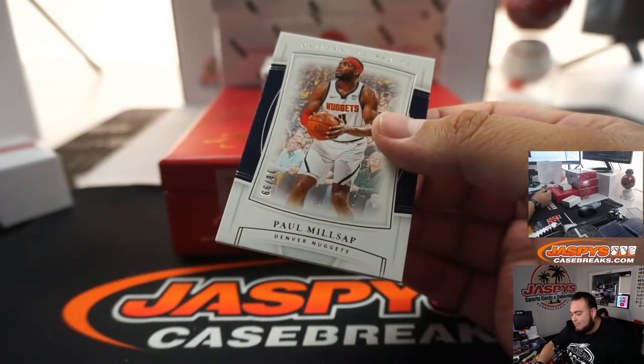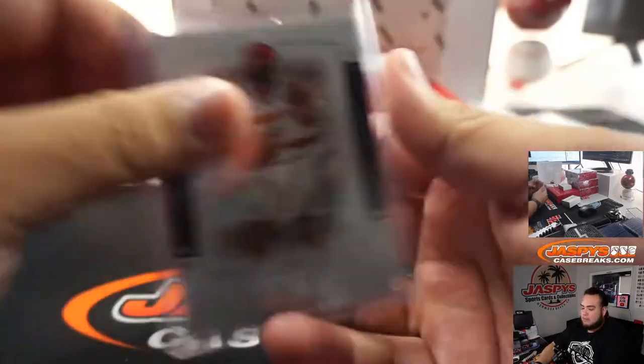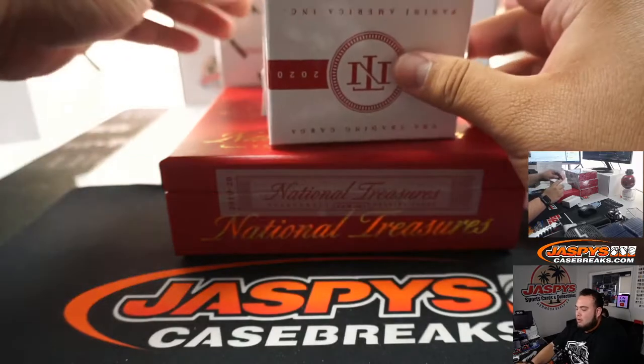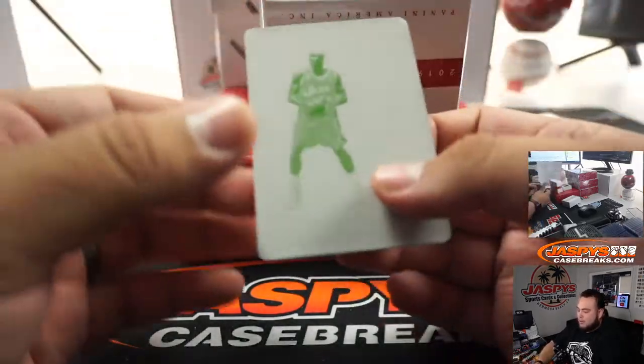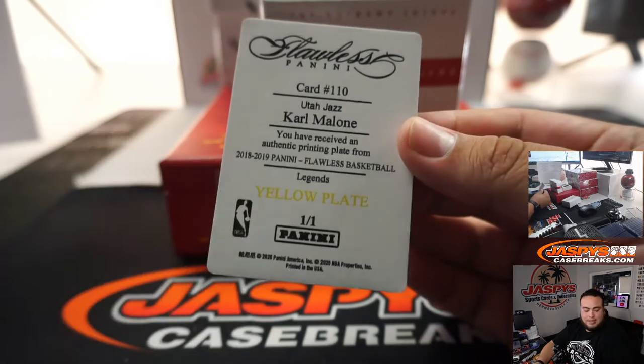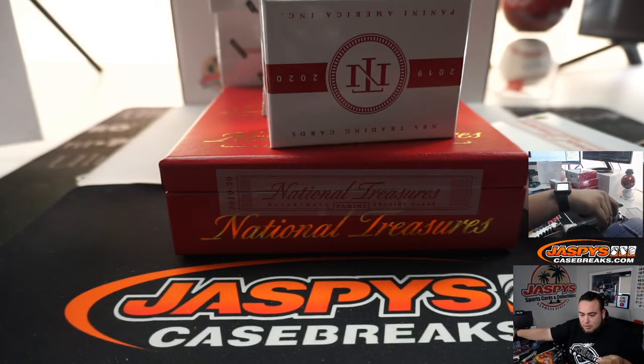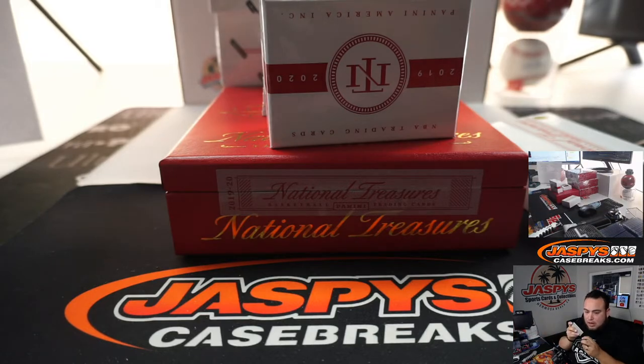All right, Paul Millsap for the Denver Nuggets to 99. Printing plate 101 for the Jazz. That looks like Karl Malone. And there you go, from Flawless, 1819. So Utah Jazz, I believe that's a combo team. Going to Greg.